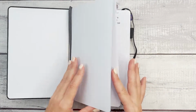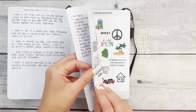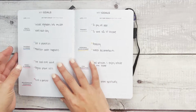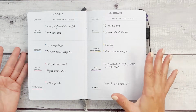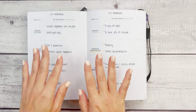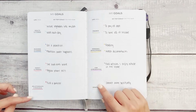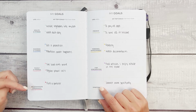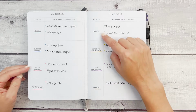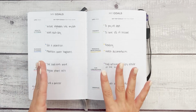So the first tip that I want to talk about is setting goals for the year. You bought a planner, now what, right? Where do you even go from there? So one of my favorite features, and I talk about this in so many videos of the Clever Fox planners, are the goals. So we have life areas, 4 different life areas: health and fitness, business and career, family and friends, relationships and romance, finance, personal development, fun and recreation, and spiritual.